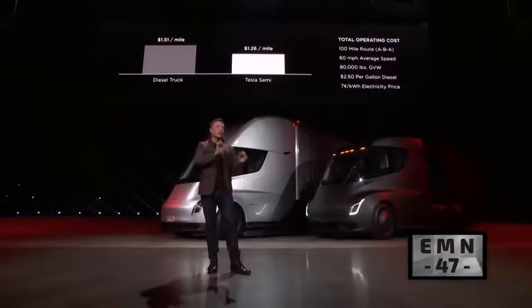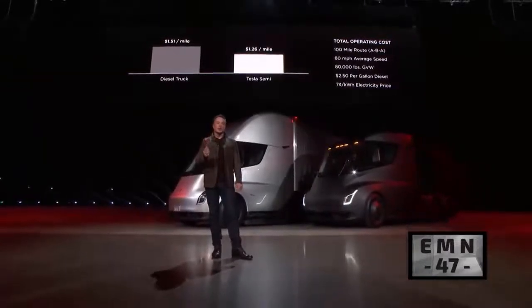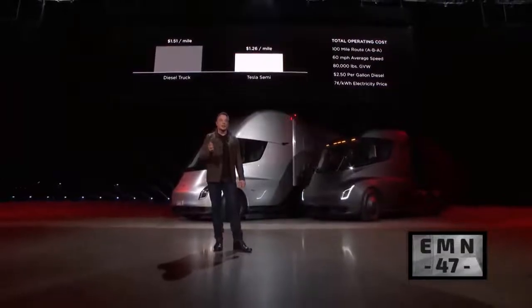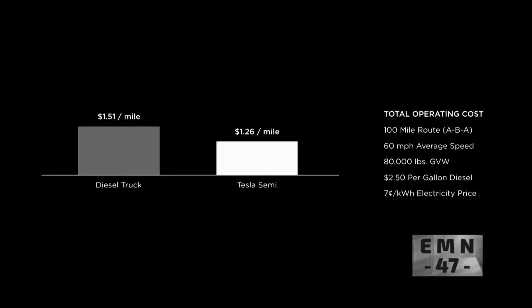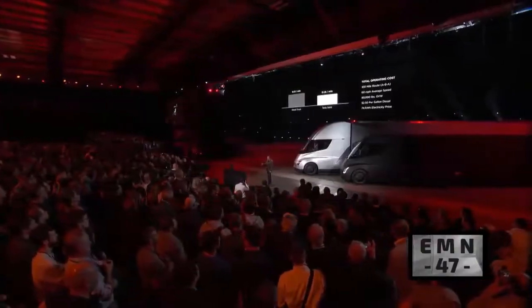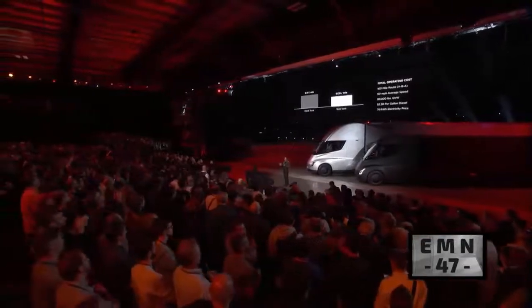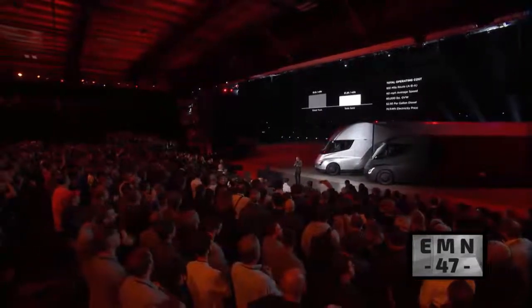This is the worst case scenario comparison. This is taking max vehicle gross. It's going at 60 miles an hour, and it's assuming $250 gasoline price. We're guaranteeing a 7-cent kilowatt-hour wholesale price. I want to be clear about that. These are real numbers, and it only gets better than this. This is a worst case scenario.